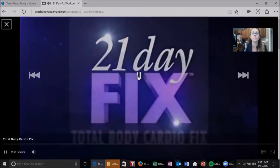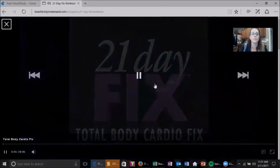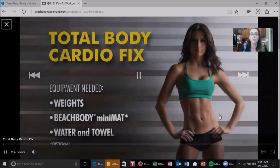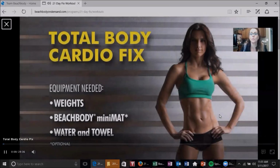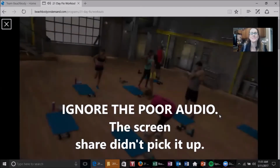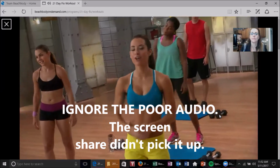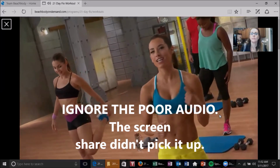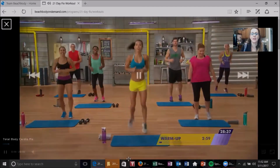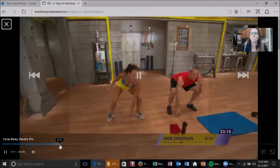So here is an example of the 21-Day Fix Cardio Fix workout. I'm just going to let this play for a moment. So it tells you in the beginning what you're going to need, what equipment, and gives you a little inspirational image of what you might look like at the end of the workout. All right, I'm going to give you a little fast forward so you can see a little bit more of the meat of the program.